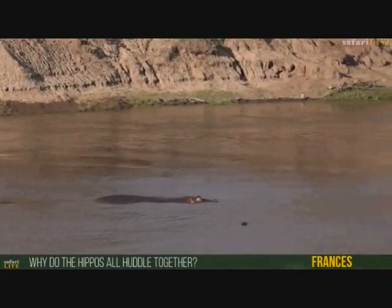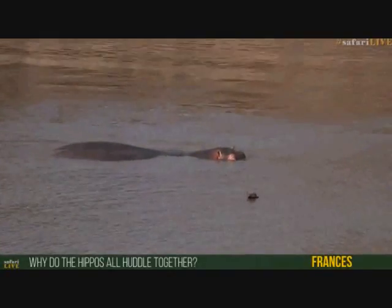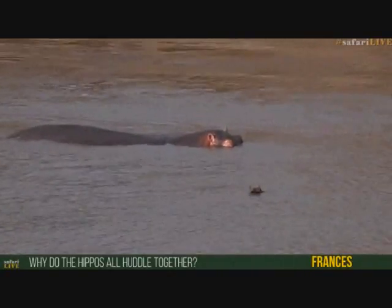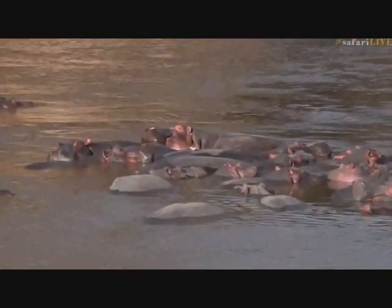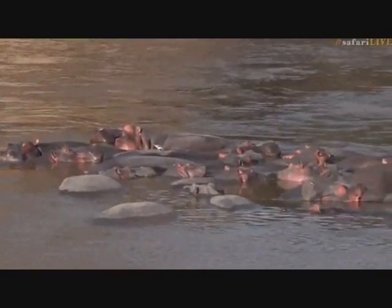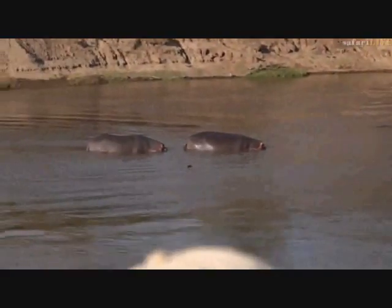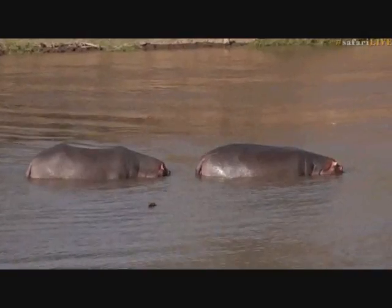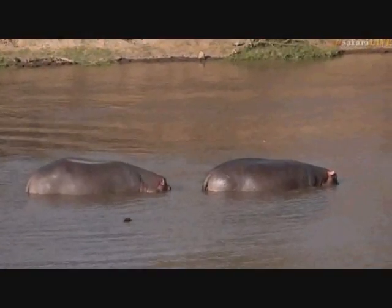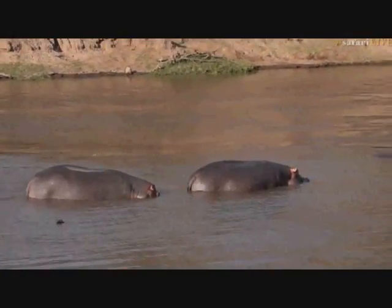Okay, it looks like it's heading towards the rest of the pod, and Francis is just wondering why they all huddle together. And it's a good question. You'll probably find that it's an area of the river that's a nice height for them to stand or lie in and have their heads out the water. And by being together, they are all creating pillows for one another. So it's a combination of searching for the right depth, because they do not float, as well as being able to use one another as pillows.